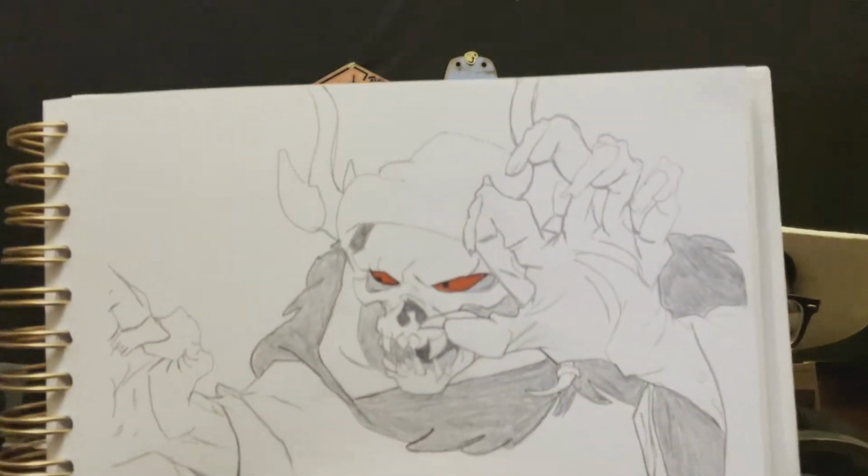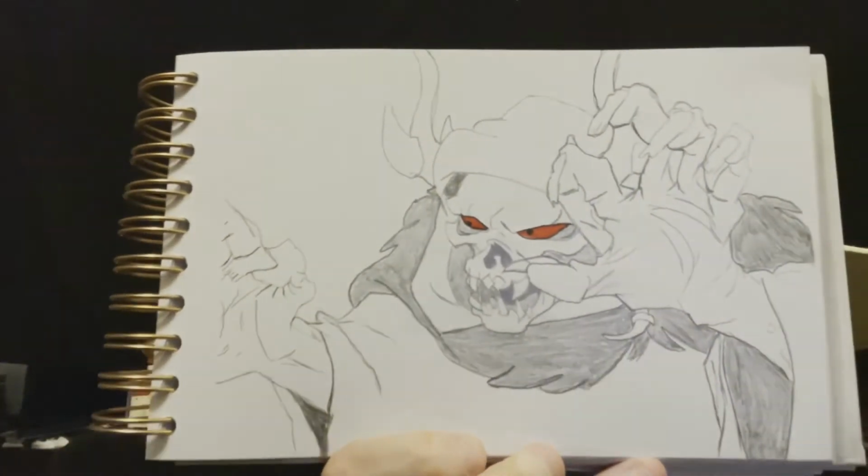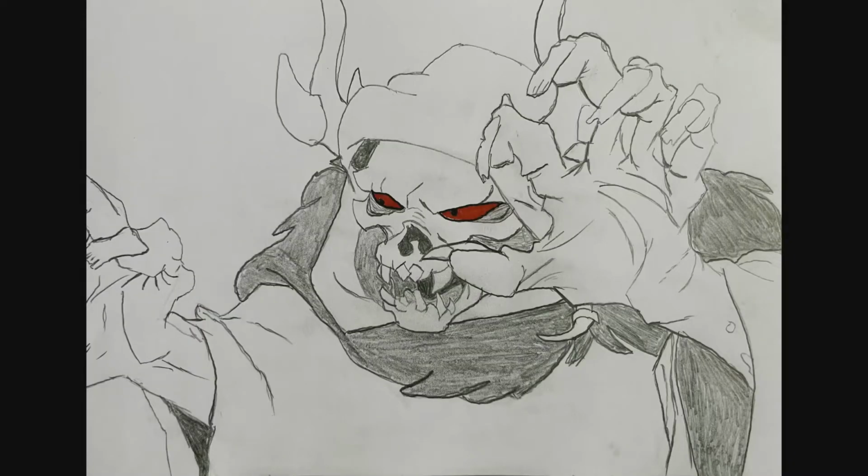Without further delay, we're going to jump into today's villain, which is a very interesting one that I haven't got a chance to do yet, and that is the Horned King from The Black Cauldron. And I am really, really happy with the way this drawing turned out. I took a little bit more time with it, and it's just such a cool design. It's so creepy looking. I love stuff like that.